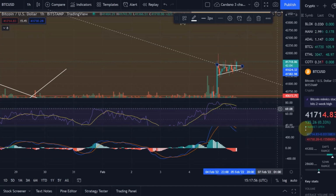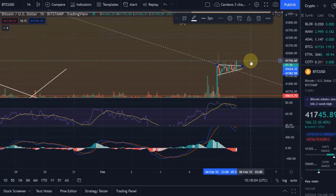Now the candle still has 45 minutes to close, so there's a lot that can happen in 45 minutes. At the moment, I'm not getting too excited because the hourly candle isn't closed yet. And we had already a few candles that actually closed above the 41.6k level. But that is important. And we also don't see the volume really. So we don't really see volume at the moment.